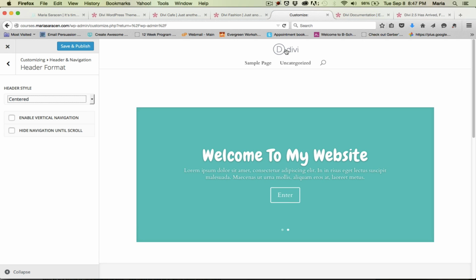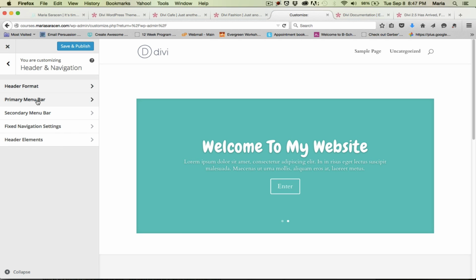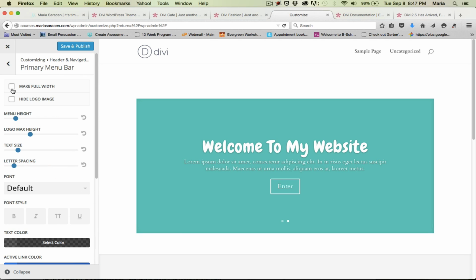You can also make it centered, so your logo is nice and centered with the menu underneath. Or you can have a centered inline logo, so all your menu options go on either side of the logo, which is pretty in a design way. So next we have the primary menu bar.